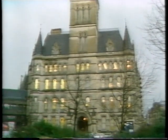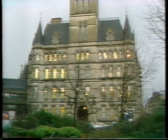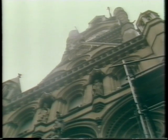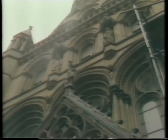Waterhouse had managed to devise a single huge building to house an efficient bureaucracy. Yet the lavish decoration and dramatic quality of the architecture combine with its practical functions to make this town hall a monument of the greatness of Manchester corporation.